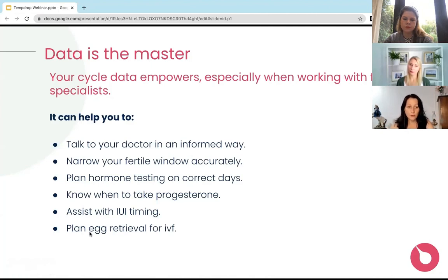It empowers you, it gives you the knowledge you need, and it helps you and your healthcare provider to plan your fertility treatments in a way that maximizes everything you do, and you'll be able to see if it's working for you, if it needs tweaking, whatever the case might be.